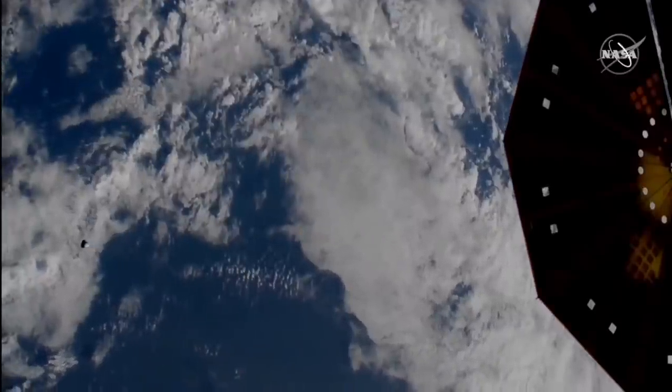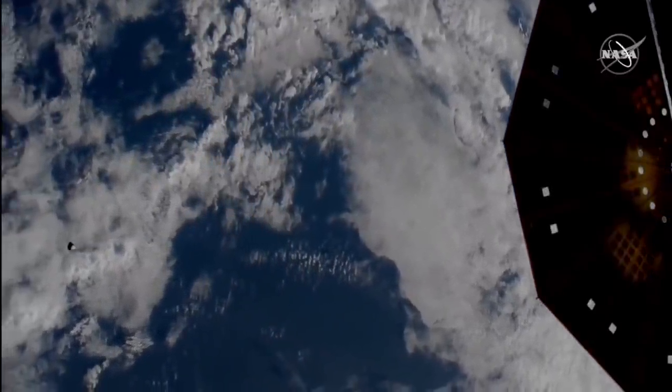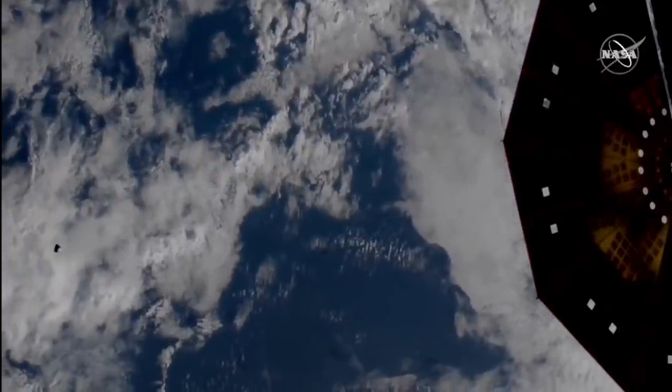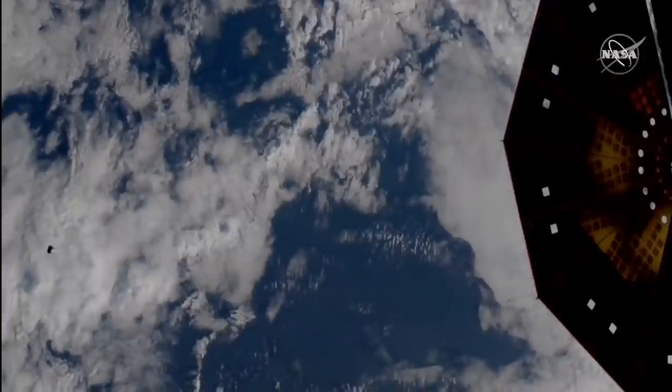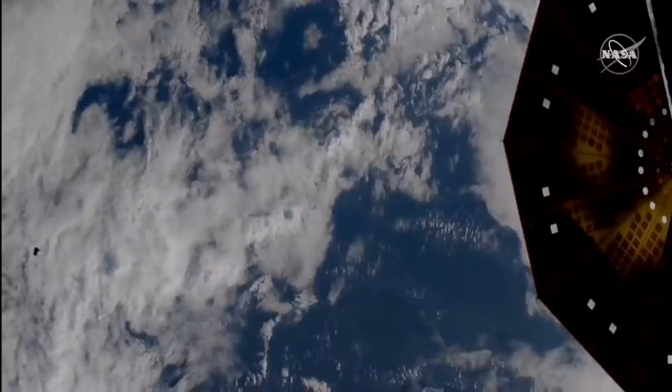Station Houston, space to ground 2 for Starliner. Starliner has exited the approach ellipsoid and is on a 24-hour safe free drift trajectory. We're beginning CTV2 deactivation. This is your last Starliner status call until the deorbit burn.